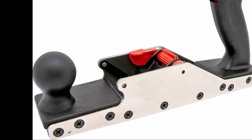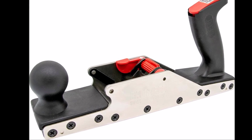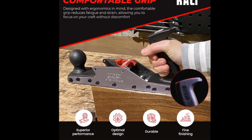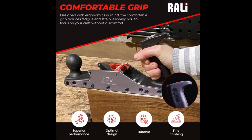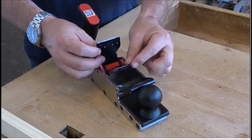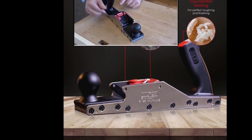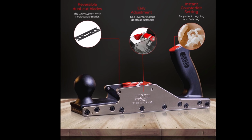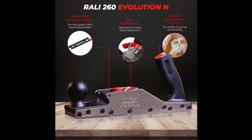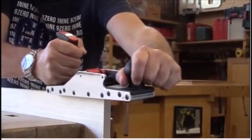Number 5. The Rayleigh 260 Evolution in-hand plane is an innovative woodworking tool designed for ease of use and precision. Unlike traditional hand planes, it requires no setting or sharpening, as the blades are always perfectly square to the sole. This ensures consistent, accurate results every time. The plane features a double-sided blade that can be swapped in seconds, enhancing efficiency. It comes with 4 chrome steel blades conveniently stored under the cap in the handle. For added versatility, replacement blades are available in both chrome steel and carbide.